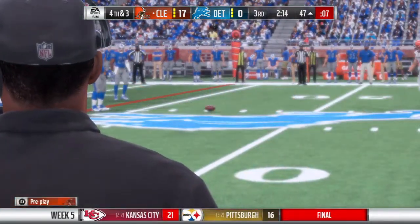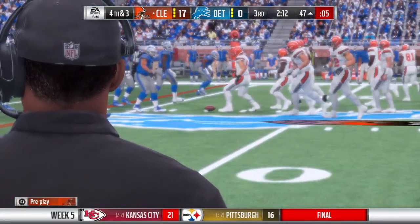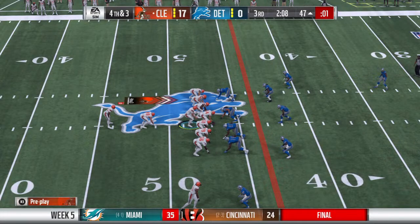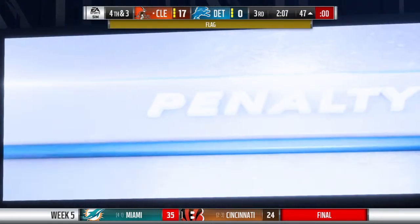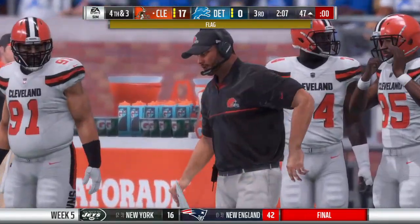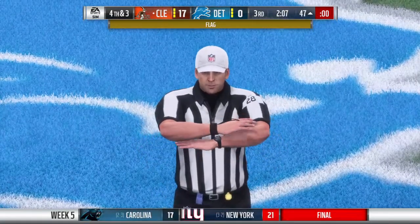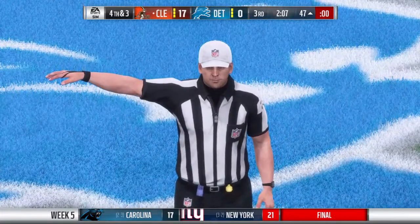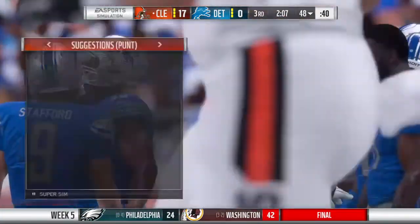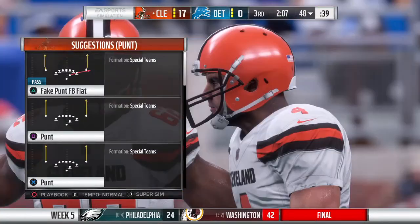This offense converted once on 4th down earlier. Now they're out there again to try once more. All right, here we go. Green 39! Green 39! Delay of game, offense. So that'll back him up 5.